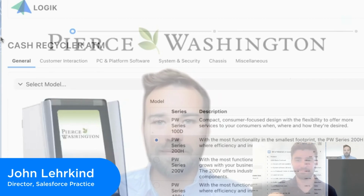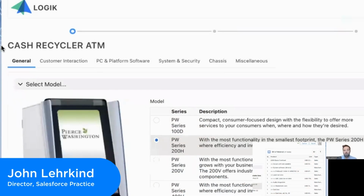Perfect. Let's do it. So here we are inside Logik's configurator, where we're putting together a cash recycler ATM. What I have in front of me is options to select different models of the ATM, whether it's the 200H or the 200V. And what you can see on the right is the bill of materials is automatically updating for me as I start to make those selections. Different options may be offered based on what model I'm selecting. We might be getting warnings about the availability of each model, understanding when those can be purchased, when they can be delivered. And so I have all of the necessary information I need as a rep at my fingertips.